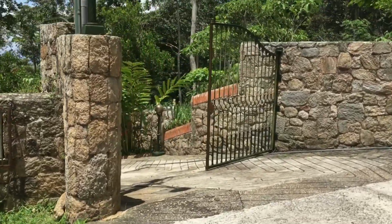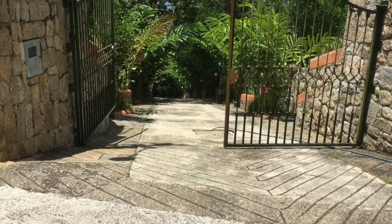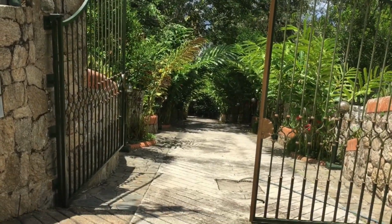This is that big house next door to me. The house I'm looking at, I should say. Just look at that, eh? It goes straight down. Man, it's so steep here.